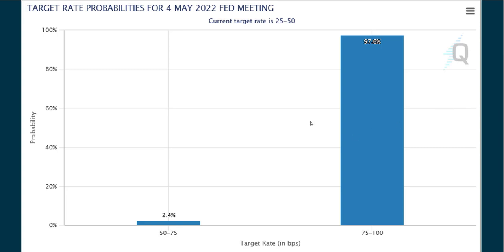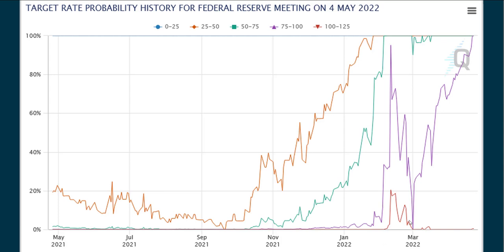At the next meeting, there's a 97.6% chance that after that meeting, the Fed funds rate will be at 0.75% to 1%. That's actually dropped a little bit. It got up to like 99.6, or just almost absolute. And this will fluctuate daily depending on what happens each day. And here's just the historical chart.